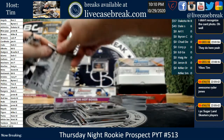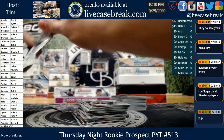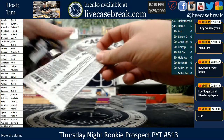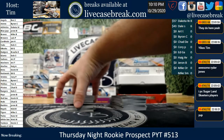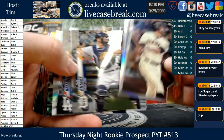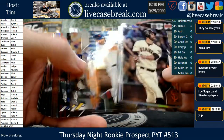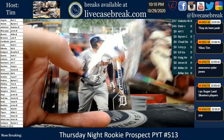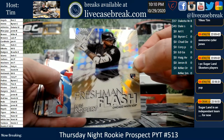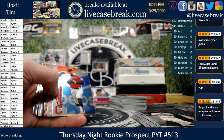Sugarland Skeeters. Just saw Bo Bichette Chrome auto. Nice. All right, start on this side. 2020 Topps Chrome. It's a Pete Alonso, 35th. Chavis Future Stars. Elvis Andrus upside down refractor. Little Adamas Prism. First Robert on the night. Freshman Flash. Sugarland's an independent team, huh? Interesting. White Sox, Matt, all you.